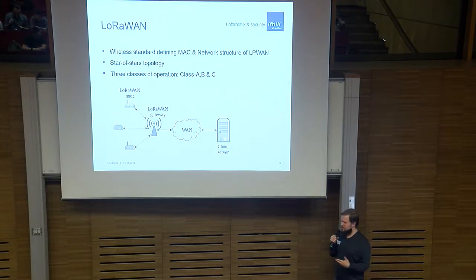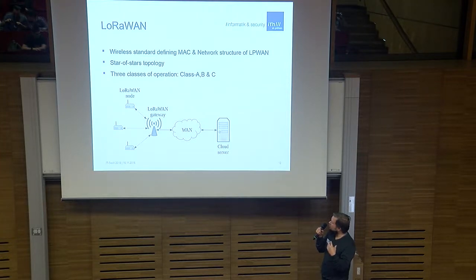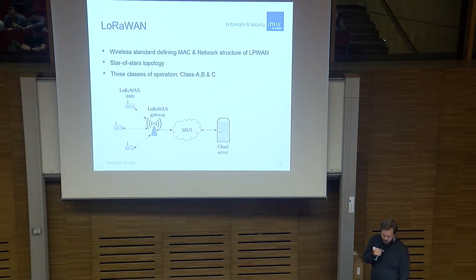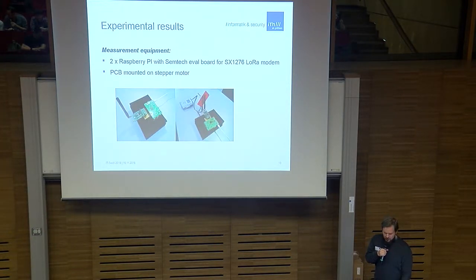LoRaWAN is LoRa is more or less defining the physical layer, the signaling, and so forth. And the LoRaWAN is really then defining the medium access, the network structure, the classes of operation. Class A for battery-driven nodes, and towards the class C, which is for better data availability, continuous transmission and reception. And there you see a typical setting of a LoRa network connected to the cloud.